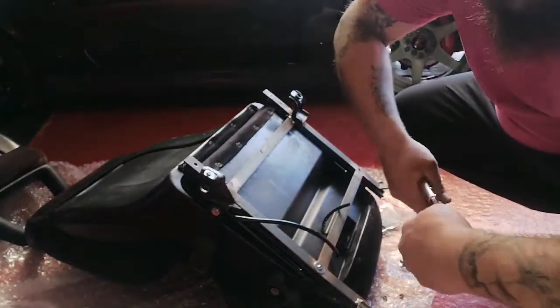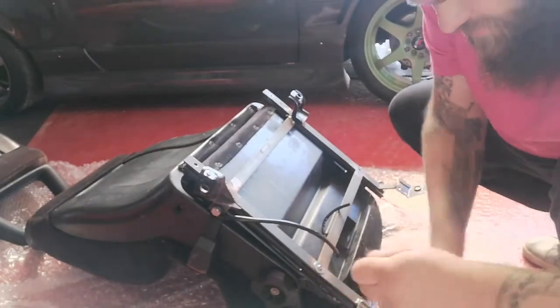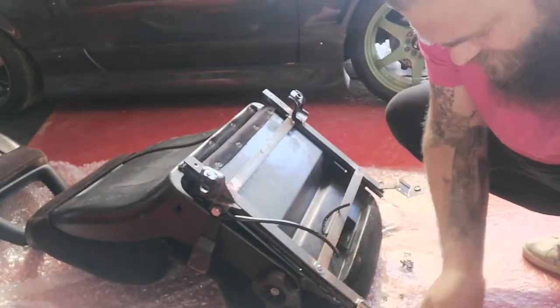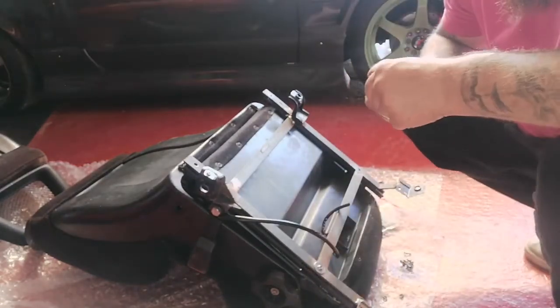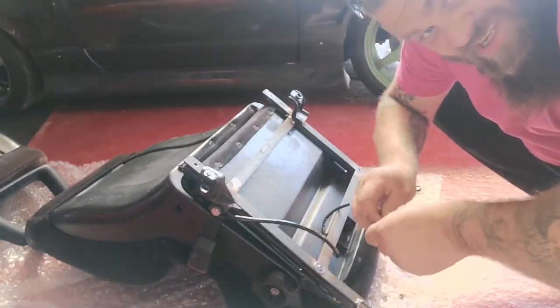Well, they've been heated up. Some of these are tough to get off. There we go. Well, it all looks like it's lining up. Great success.